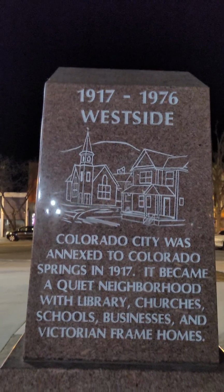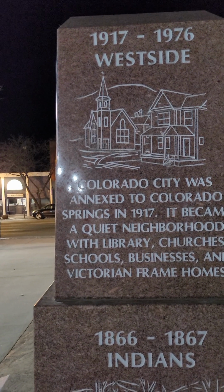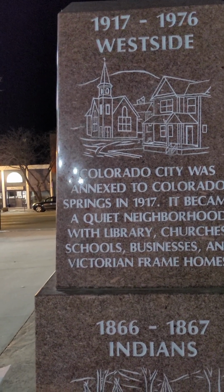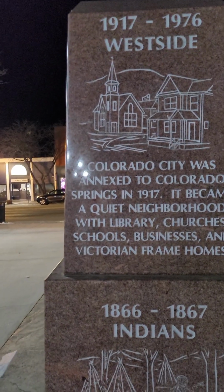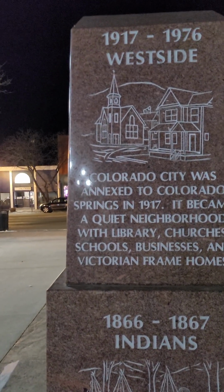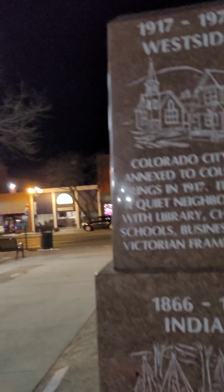1917 to 1976, West Side. Colorado City was annexed to Colorado Springs in 1917. It became a quiet neighborhood with libraries, churches, schools, businesses, and Victorian framed homes, which when we walk further, I'm going to show you guys. I love all the homes out here.